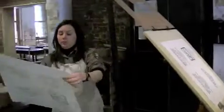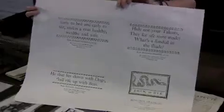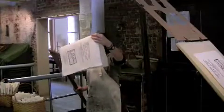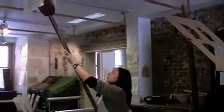Now, as you can see, all that work went into one sheet of paper. But we can break this paper up into several pages, which is exactly what we'll do when it dries. We'll let the paper dry overnight. We have another press in the back that we'll put it on to smooth out any of the wrinkles.